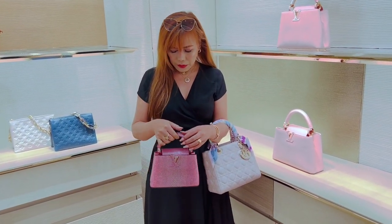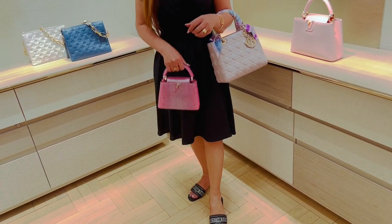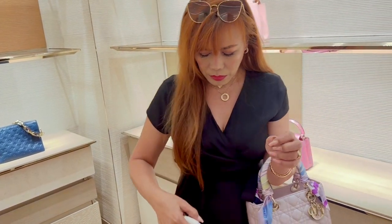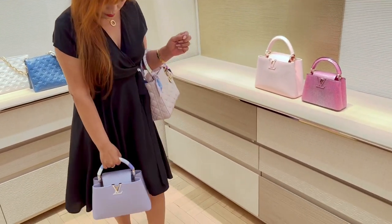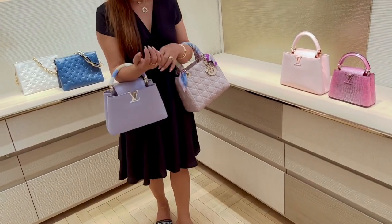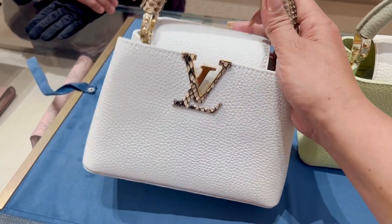Actually, last night, my SA sent me some photos of the available Capucines, new arrival, including prices. And I made a short list of at least 3 bags to try on today. Ooh, beautiful color. It's yummy. Isn't this stunning? White with python handle.